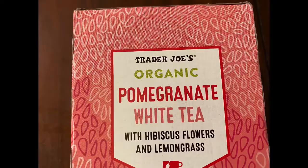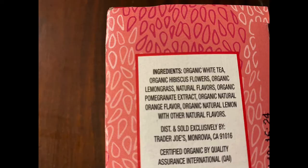Also, another one is the organic pomegranate white tea. That one's a little bit more milder. It has hibiscus and lemongrass also, but a little milder, but also very refreshing in the form of an iced tea. So just some summer ideas, the concentrated iced tea, these can make nice iced teas, and you're off and running to keep cool all summer long. So you're covered all day long. Yeah, especially during our last heat wave we've just had here.